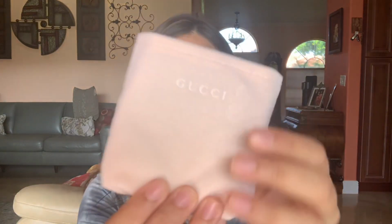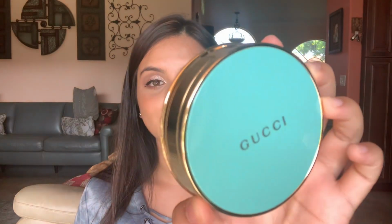So this is the component. It's a velvet little pouch that the bronzer comes in, and it says Gucci. I am never throwing this little pouch away. I think it's so cute. But when you open it up, this is what the bronzer looks like. It is the most beautiful Tiffany blue color with a gold encasing. It's so gorgeous. It's heavy. It feels luxurious.